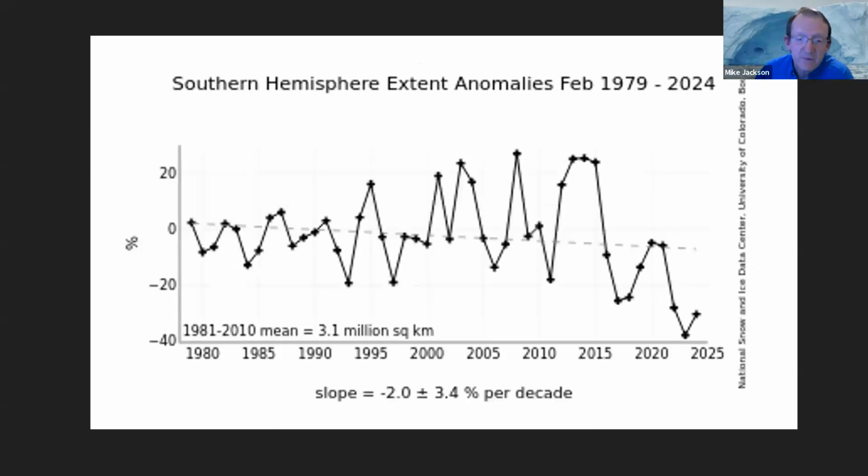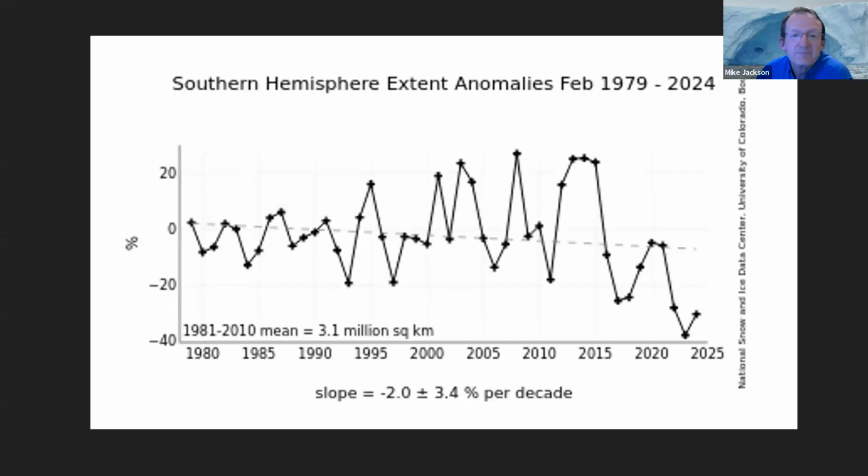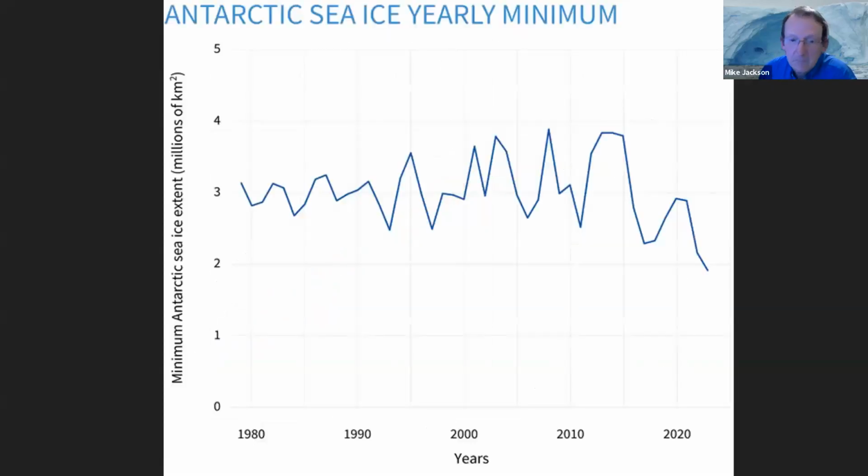And then this is the February. So that slide was August, so that's wintertime. This is summertime. And notice that in the last few years, since 2020, there's been a dramatic decline in the amount of sea ice. And again, just another graph, 2024 and 2023 versus that gray line. This is showing you the amount of ice at various times. And again, recent data, much, much less ice. And again, just another graph showing you the same thing.